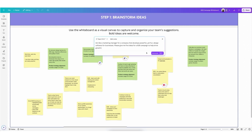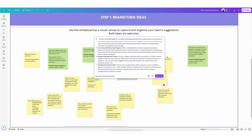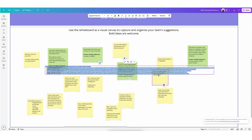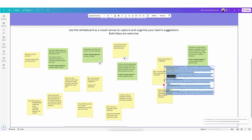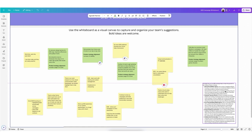Typing in, act like a marketing manager for a company that develops powerful yet fun design software for businesses, and give me 5 ideas for B2B campaigns to help drive growth. And boom, in seconds, Magic Write has given me a whole bunch of ideas that I can just add to my whiteboard with a click. We'll just resize it. Now, on top of using Magic Write for brainstorming, there are a whole number of other tricks and tips that we use daily to help speed up our brainstorming and planning.